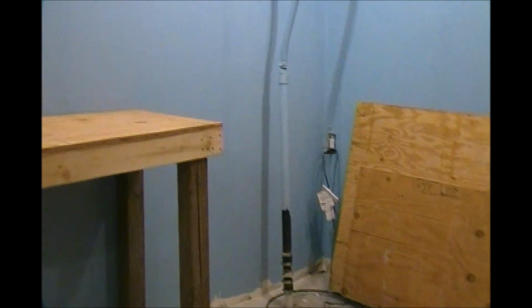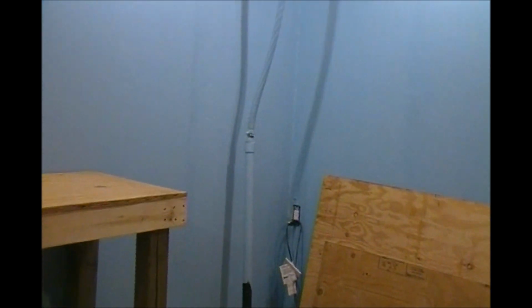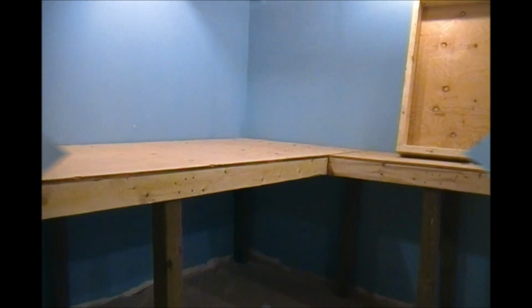Now I got to deal with the pipes in the corner, the receptacle down there. So I'll get that little piece done up. See how we get going. Alright, see you in a bit.